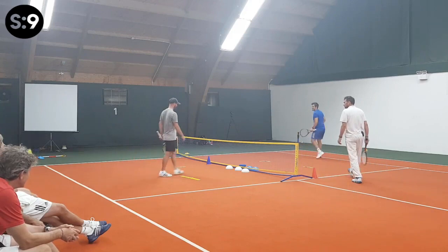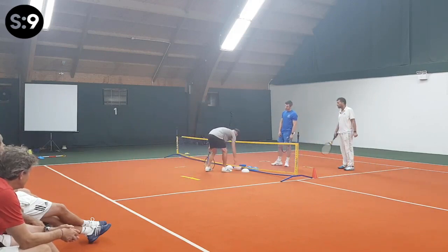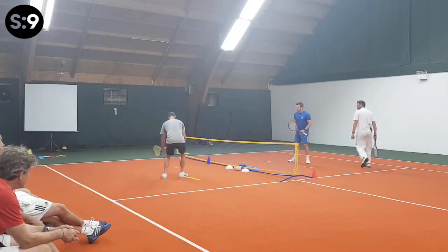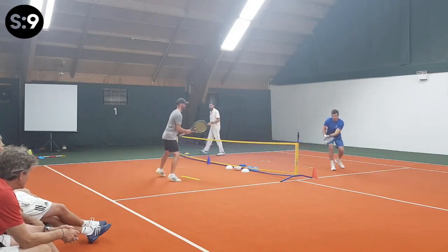Oh, hello. So, you get a pick one. Middle one, please. Middle. Never the middle one. Not with adults. With kids, it's always the middle one. Right, go on. Let's see if we can find the cone. You got another ball? Don't forget your ready position. He's forgotten his ready position already. There we go.